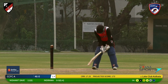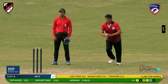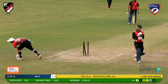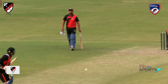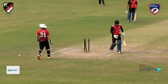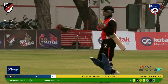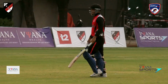All teams must have one player over the age of 45 in their playing 11. That's pretty much the only rule, and this one's a screamer of a ball there. Indravo cleans up Tirtho Roy, who walks back to the dugout quite disappointed, just kept low on him. And that was a good delivery from Indravo. Tirtho is quite disappointed, and he'll have to wait for the next game to get some runs on the board in this tournament at least.